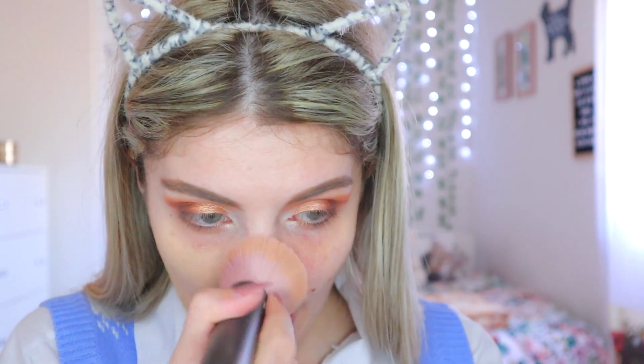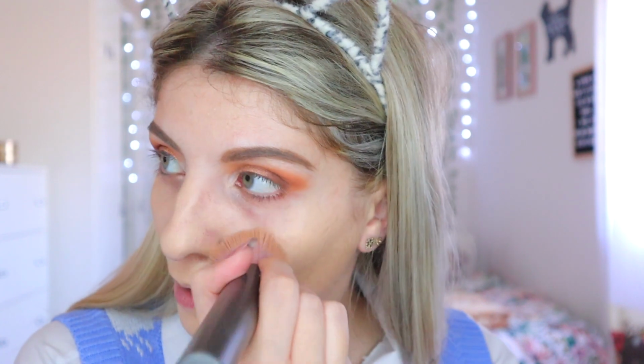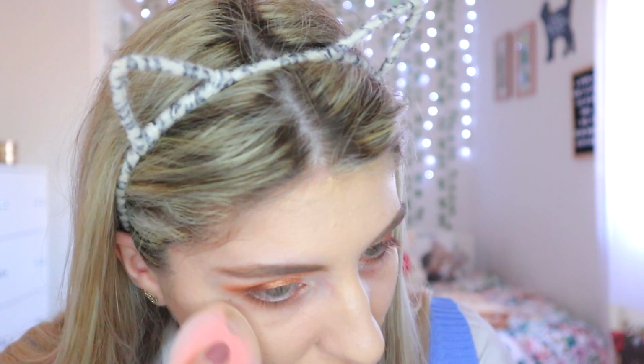Okay, so let's see how it is. I mean, as you saw, I had quite a bit of redness, so I'm sure I will see the advantages of it. I had tried the L'Oreal powder foundation, but I didn't quite like it that much. Okay, so I like using my sponge then, because that is how I roll.